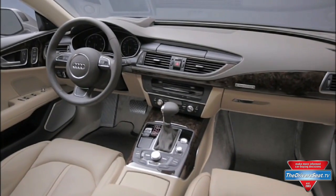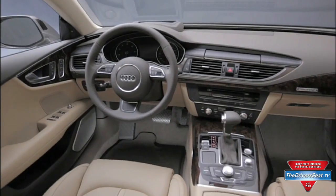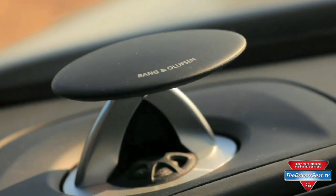Of course, anything Audi produces is going to have one of the best interiors. You just kind of feel surrounded. You feel like you're driving a sports car. In many ways, this is like driving an S5 sedan.